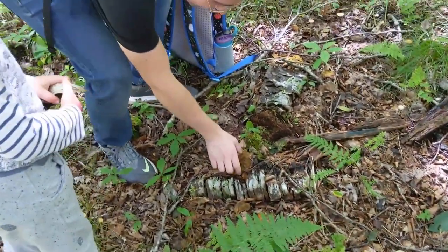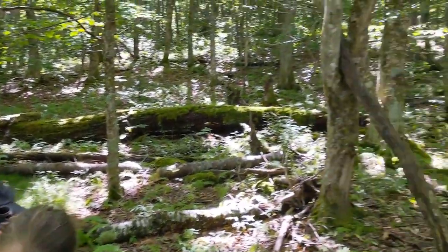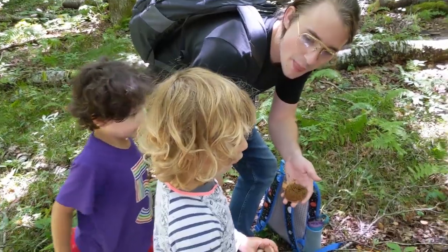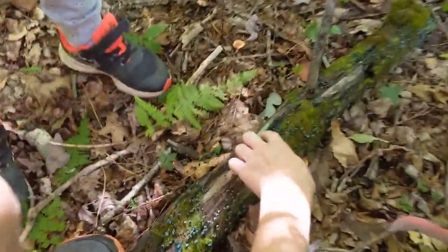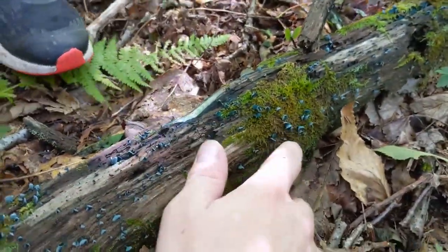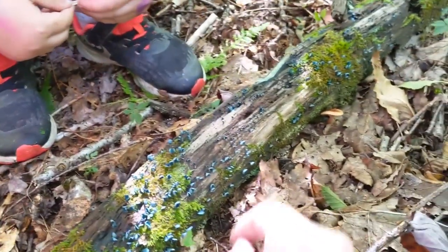It's all dead. Now it's got this spongy underside. So what does that mean it is? Spongy something. Starts with a B. A Boletus. Yep. Boletus. Look at all that. That's from this little mushroom. You see all these little tiny blue mushrooms right there? Cut them off to see what's under them.